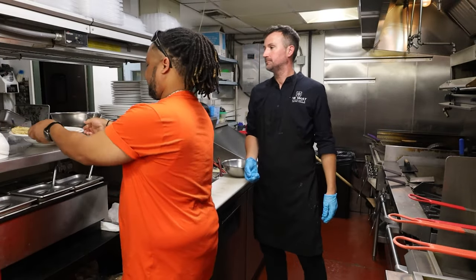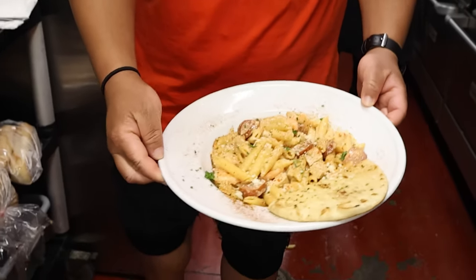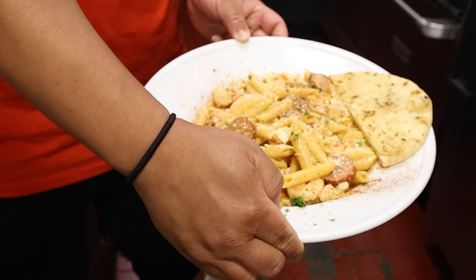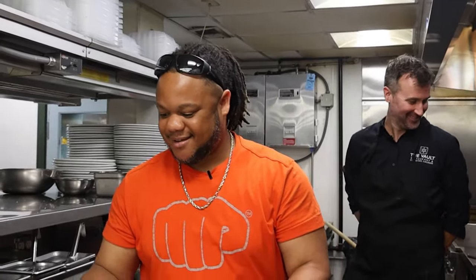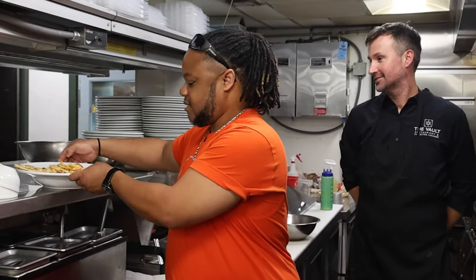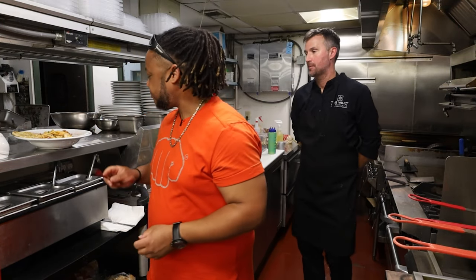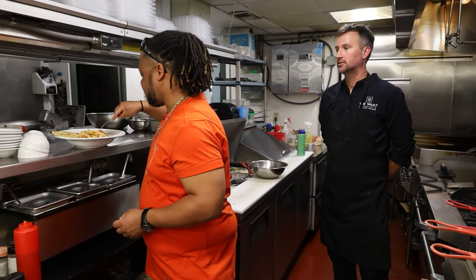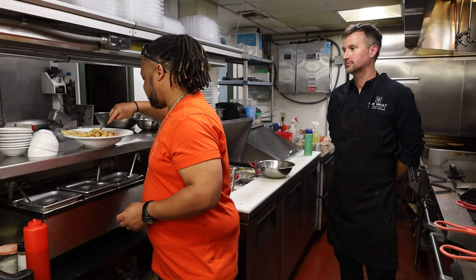So this is what we are looking at right here. That looks beautiful. I love the smell coming off of that. Let me put this down right here, because it's kind of hot. Grab my little fork, and I'm gonna get into this. I'm gonna sink my teeth into this, get some of that pasta, some shrimp, some andouille.